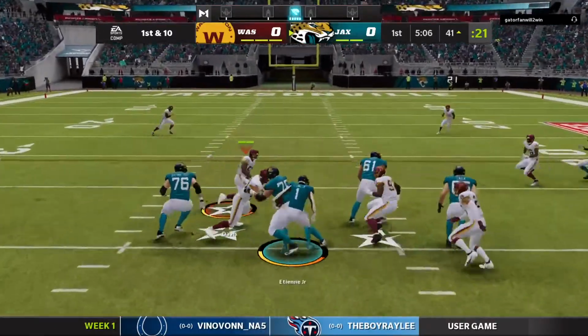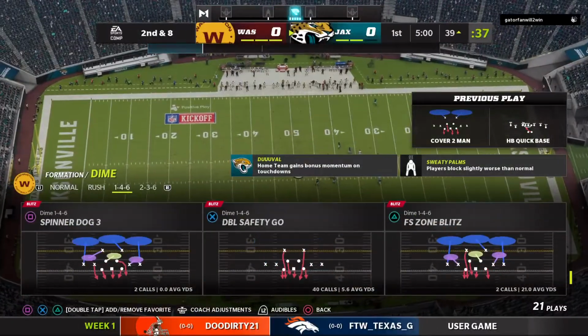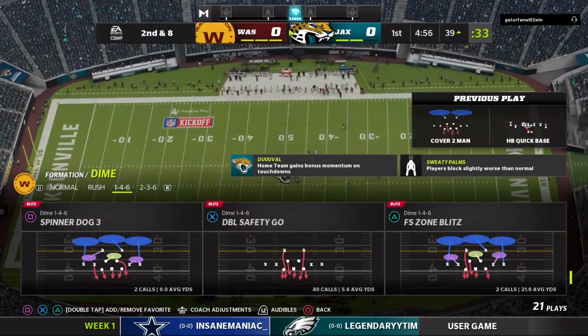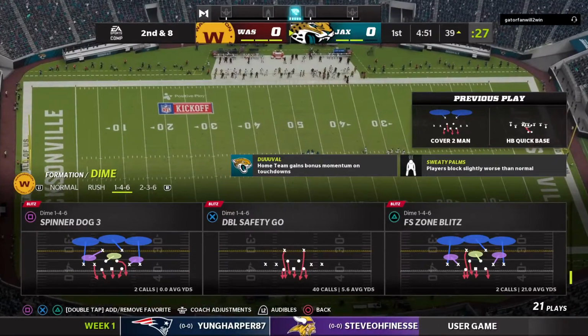On 1st and 10, it's ETN, and he sneaks his way forward only for a couple here. 2nd down. Ladies and gentlemen, that is a force of nature at the defensive tackle position. Yes, he's as big as they come, but still plenty agile. He's able to make a nice play there to swallow up the ball carrier.